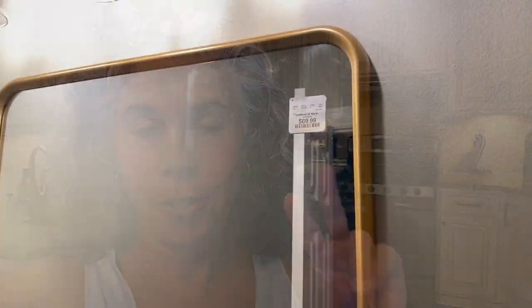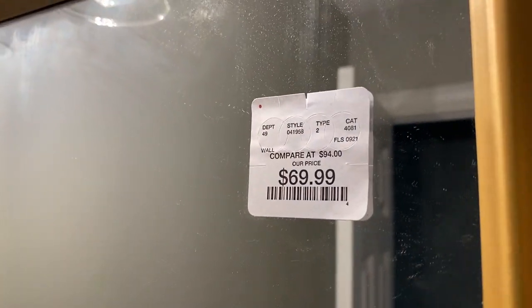So Randy and I decided to go out, because now that the vanity was in place, I kind of knew what I wanted for a mirror. I wanted a black mirror. We went to Home Goods, TJ Maxx, Tuesday Morning, Hobby Lobby. And Home Goods had the perfect mirror, this gold mirror that I'm painting. And the funny thing is, you got two mirrors. They came in a two-pack for $69.